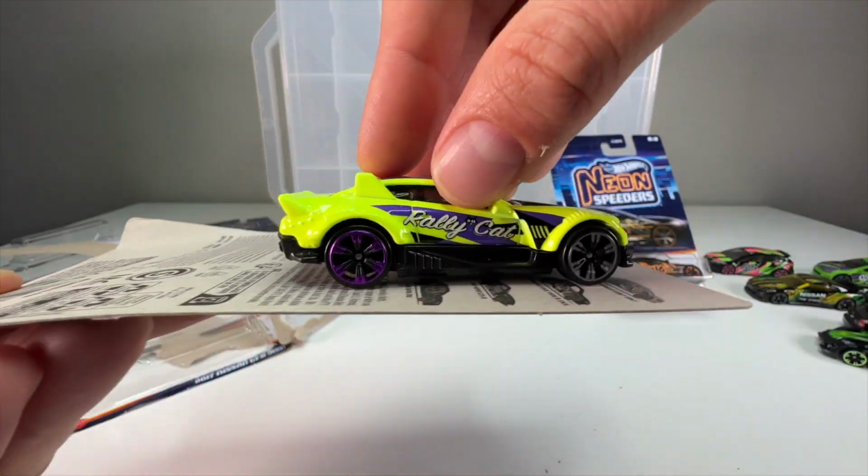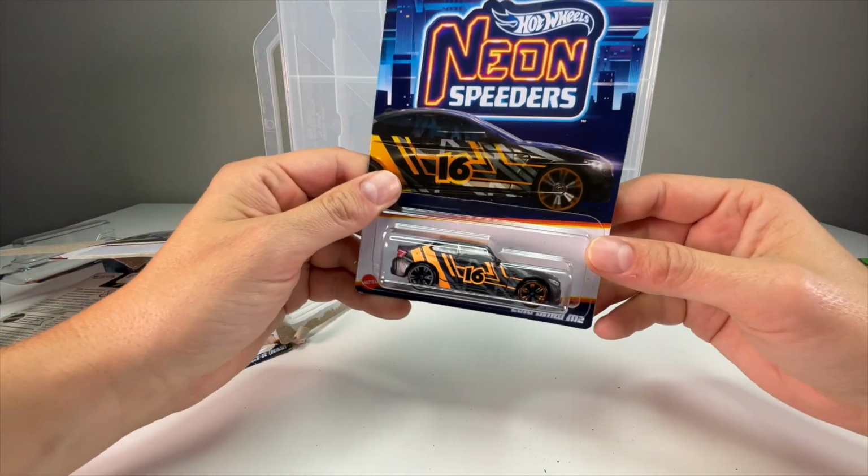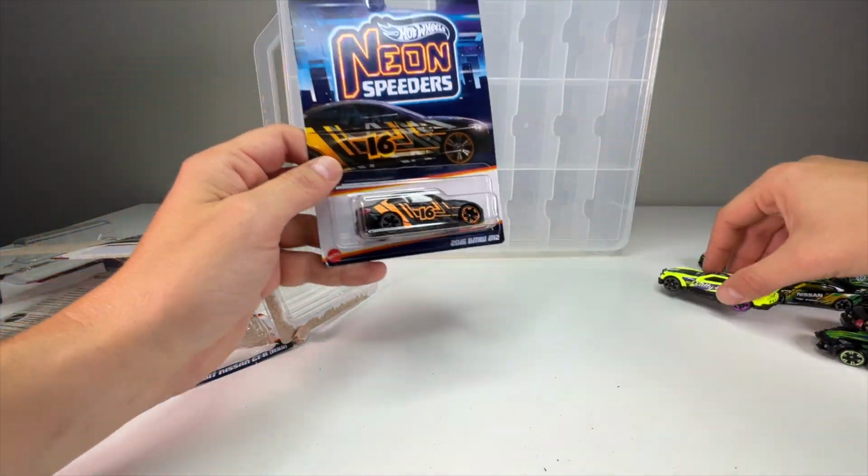I like how these look rolling, which is probably one of the reasons why they are marketing a track set with this, because they probably do look awesome going down a track too.